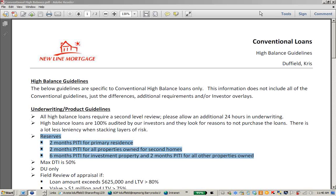My name is Chris Duffield, and I'm an account executive for Newline Mortgage. And for about the next 15 or so minutes, we're going to talk about conventional high balance loans.